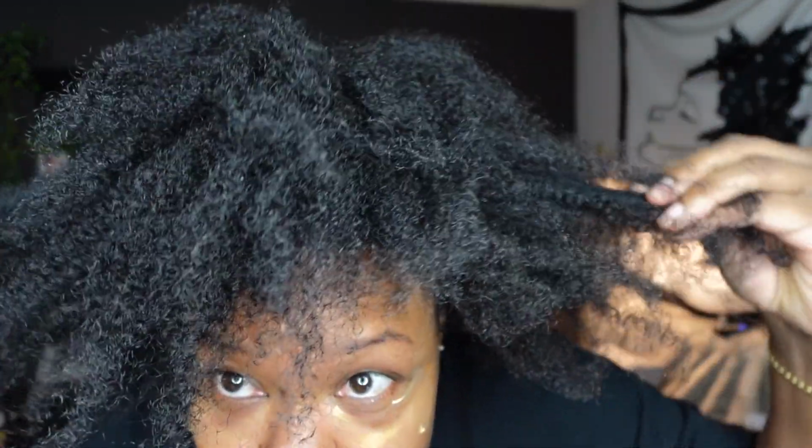My hair is clean. I took my blonde braids out finally, which I rocked all summer. Shout out to Hair by Half. I loved them, but after 2 months, you know, it was definitely time for them to come out.